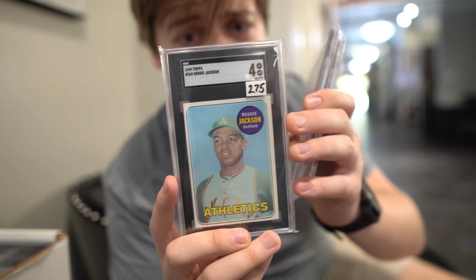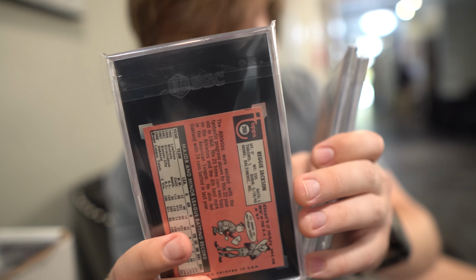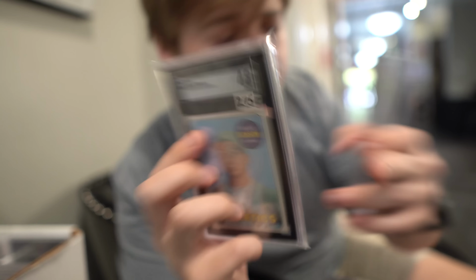We got an awesome 1969 Reggie Jackson. Let's see how sharp that is. There's like an ink mark on the back, or just a misprint or stain. Actually, I see it on the front here too. So I think that's the reason why it got low. It looks really, really nice.